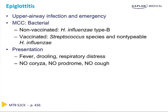So if you can just remember the anatomy of the diseases, that'll help you remember no cough. And then if you remember what causes them, epiglottitis is bacterial, so it's not going to have a viral prodrome and no coryza. That'll help you differentiate between epiglottitis and croup in those kids that present with respiratory distress and signs of an upper airway disease.